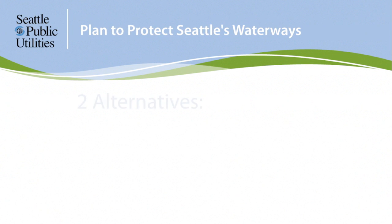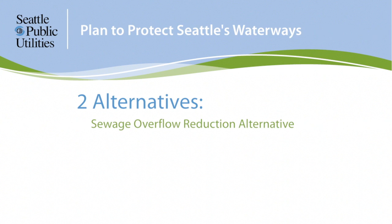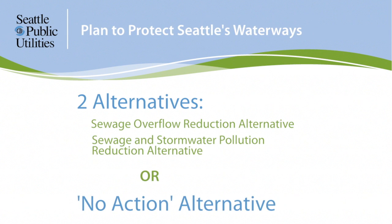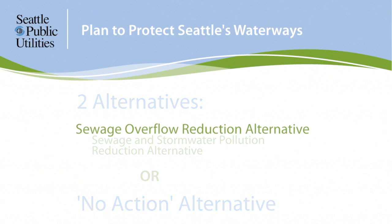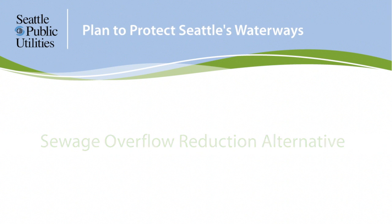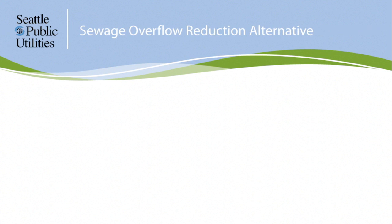Seattle is considering two alternatives to protect its waterways, as well as a no-action alternative that's used as a comparison to the other alternatives. The plan could focus solely on reducing sewage overflows. We call this the Sewage Overflow Reduction Alternative. First, let's take a closer look at the Sewage Overflow Reduction Alternative.